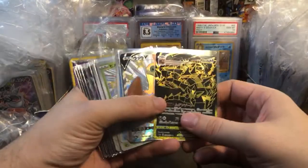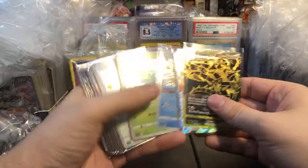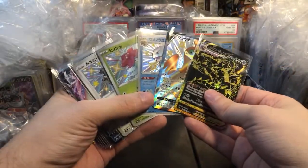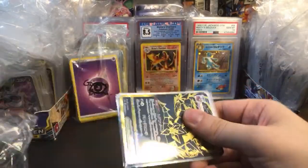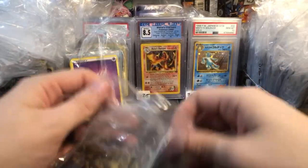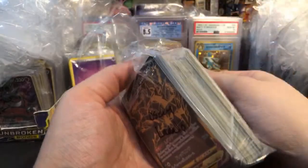Okay, we got Eternatus VMAX Gold. I really like that. Cramorant V, Dracovish, Florges, and Bunnelby. Pretty standard. I think the Eternatus VMAX is really nice. And I don't know how Cramorant will do. This is a very full bag, Mr. Oscar. Oscar, you can get $2 live shipping at this point, okay?